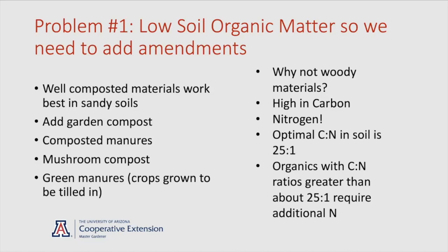Anything that's really, really high in carbon, like the woody materials or sawdust, is going to take a lot of nitrogen to break down that carbon. And what that's going to do is take nitrogen away from your plants. So when you're adding organic matter into your soil, think about the carbon to nitrogen ratio. The optimal carbon to nitrogen ratio in soil, just in general, is 25:1. So anything that has a ratio greater than 25:1 requires adding additional nitrogen in order for those high carbon woody materials to break down.